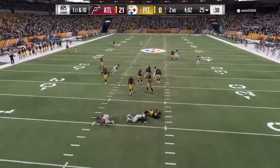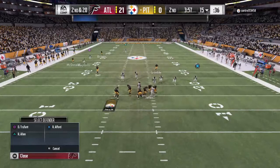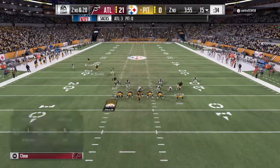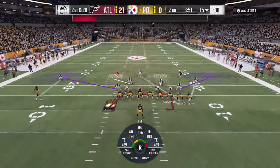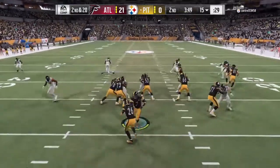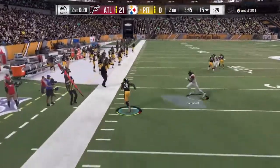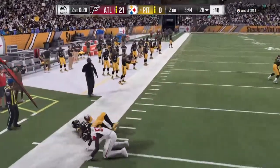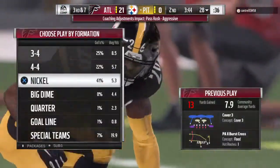And he's going to be wrapped up and driven down. Grady Jarrett forcing his way through there to drop him for a loss of a good 10 yards. A fake to Bell. Now it's Roethlisberger. This is Bell on the dump off. A good pickup there, 13 yards as they get closer for 3rd down.